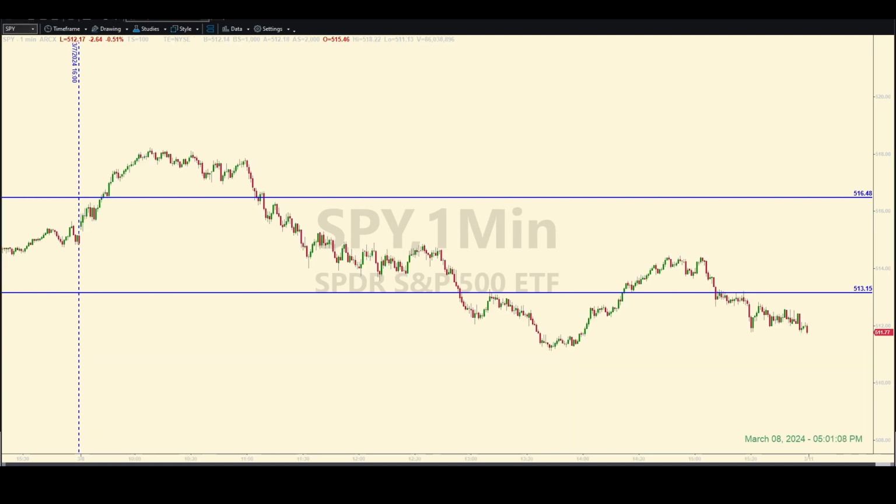It is right after 5 o'clock. Market's closed. You're looking at the two levels the spiders hit, produced several trades. We'll take a look at them. There was a fumble, a reversal, a recycle. But the first one was pretty straightforward. It was a long trade at 516.48. They launched off that. We'll see the recording of all of these in real time.